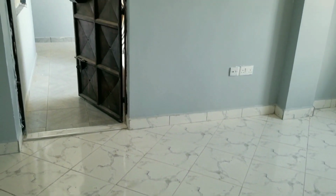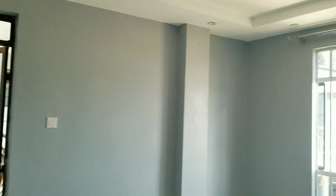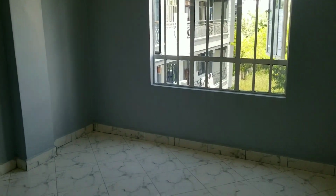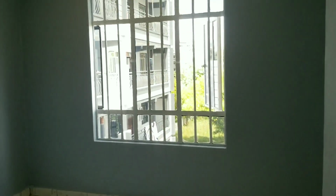But just look at those tiles, so meticulously installed, and that is a plus for any given apartment in Nairobi or anywhere else around the world. You always want the tiling to be properly done, so that's how it looks. You get a feeling of a new house just the moment you get into this place.